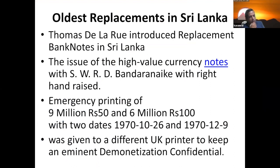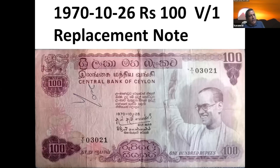And these Dilaru notes, interestingly, introduced for the first time replacement banknotes. Now, the concept of replacement banknotes was never used before. Currency notes had to be printed with the correct serial number and issued. But Dilaru seemed to not like to bother to print notes of the same serial number, and they, for the first time, introduced replacement notes. Now, these were issued around 1970, when none of the collectors knew very much about replacement notes. And this is a 100 rupee replacement note with V/1.